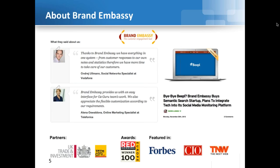That's our focus. So that's why Brand Embassy acquired a company just recently that is called Beeple. Beeple is a British startup with a unique semantic technology. Because we believe that we can automate a lot of processes in customer service, we also believe that by giving semantic analysis and automated analysis to the customer service platform, we will let businesses have more time for the actual conversations with the customers.